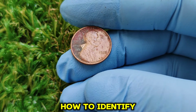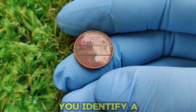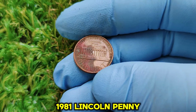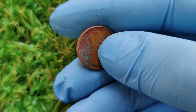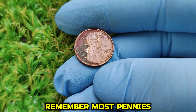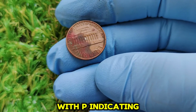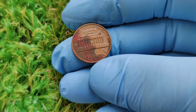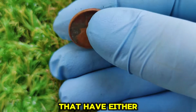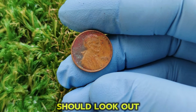How to identify the valuable 1981 Lincoln penny? So, how do you identify a 1981 Lincoln penny that could be worth a fortune? The most important thing to check is the mint mark. Remember, most pennies from 1981 have a D mint mark or are marked with P, indicating their origin. But the real treasures are the ones that have either no mint mark or a special error in their design. Here's what you should look out for.